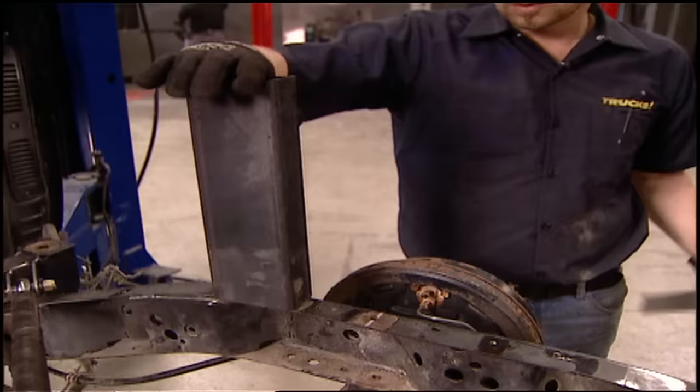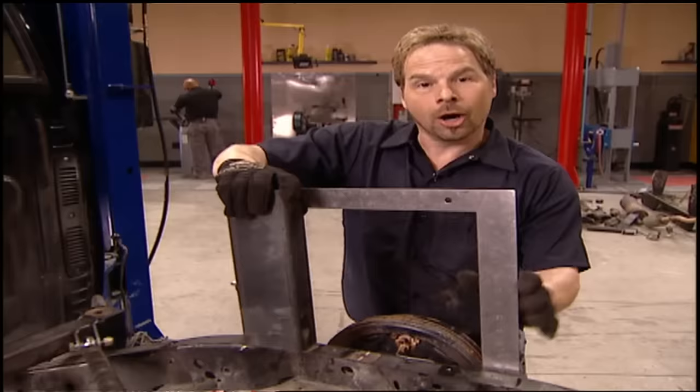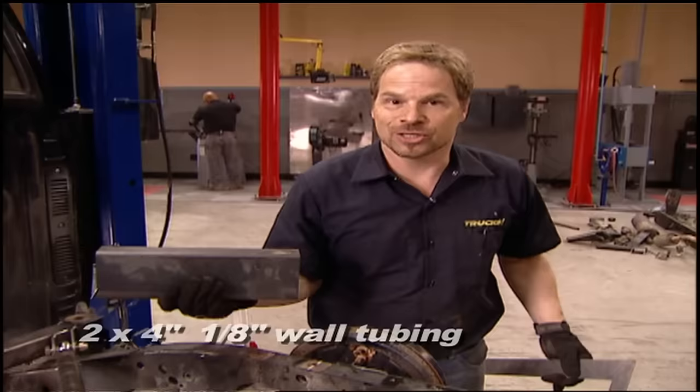Now, really, all we're doing is creating an arch for our axle to travel into. We could box something up out of flat stock, but I like to use this preform tubing. Not only is it faster for this C-notch, but you can also route your wires and plumbing through it. Makes a nice, neat job.